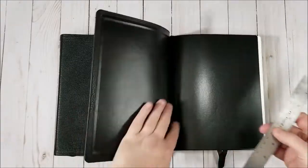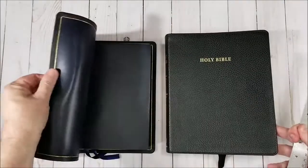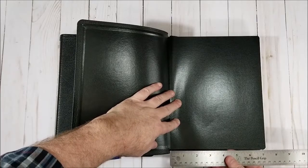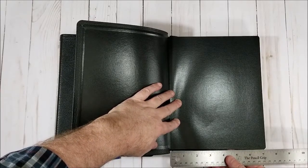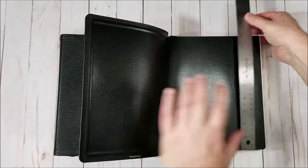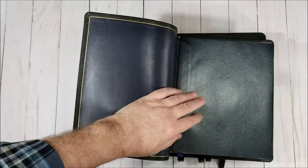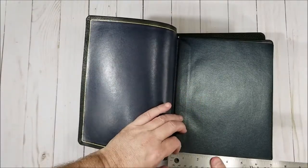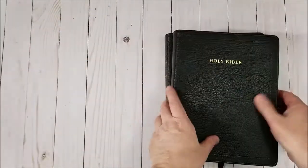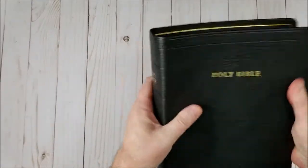Something else I wanted to measure was the text block itself, because this one has a yap. This one does not so much. So the text block on the Cambridge is almost 7 1/4 by 9 1/4, and this one is 7 by 8.5. So you'll see the footprint being the same, but that's because you have this large yap.